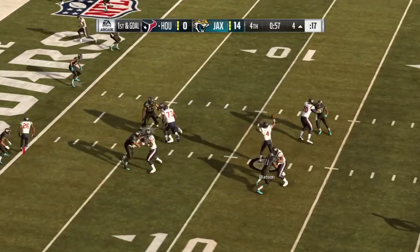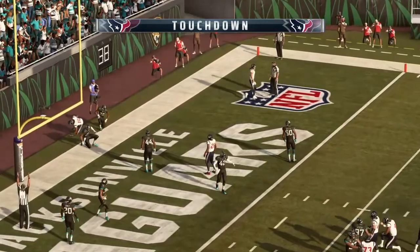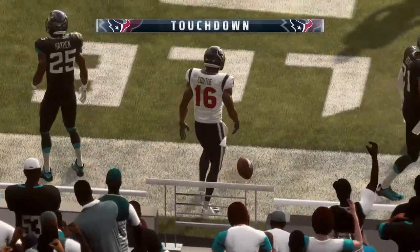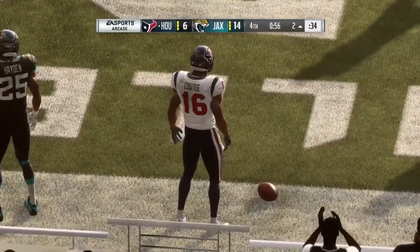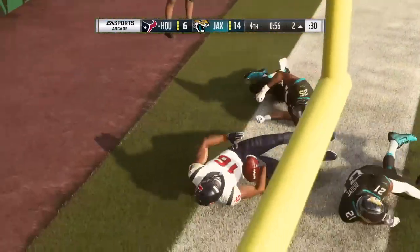Out of the gun, Watson. And this is caught now for a late touchdown. So hold everything here. This one's not over yet. And there's the touchdown that they needed, so they'll celebrate. But the guys on the sidelines, they've got to stay focused.